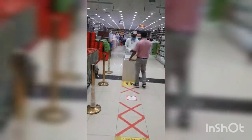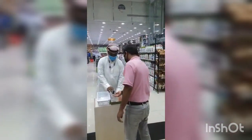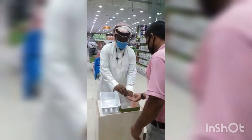Today we are in 5 Riyal mall, which is newly opened in Riyadh. We are going inside the mall now. Wow. Next is our turn.